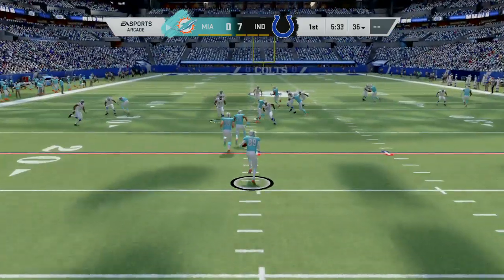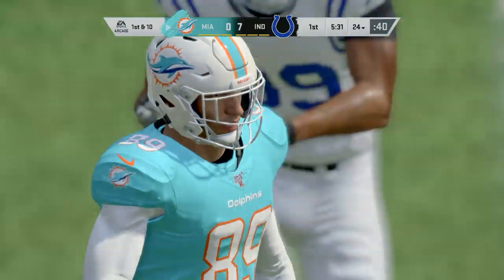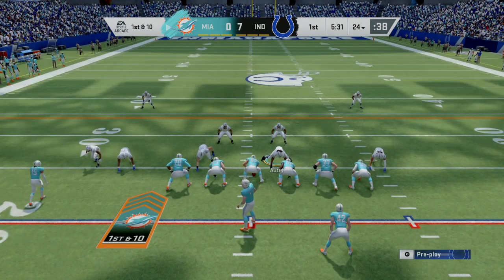This one fielded at the 5. And a pretty good return here. He'll be stopped just shy of the 25 at the 24-yard line. The Dolphins at the line ready for their next drive.